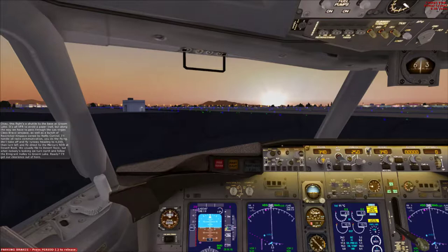We'll take off and fly runway heading to 4000, then turn left and fly direct to the Mercury NDB at Desert Rock. We usually file to Desert Rock, but when nobody's looking, we turn north and follow the Immigrant Valley to Groom Lake. Ready? I'll get our clearance out of here.